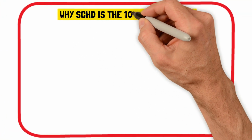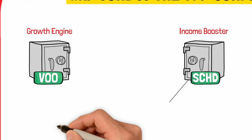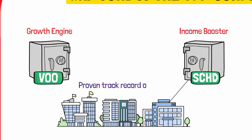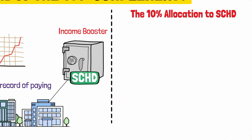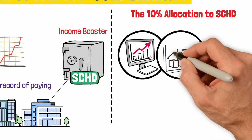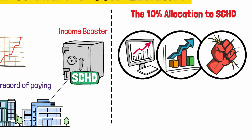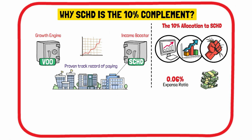Why SCHD is the 10% complement. If VOO is the growth engine, SCHD is the income booster. SCHD focuses on high-quality U.S. companies with strong financials and a proven track record of paying and raising dividends. The 10% allocation to SCHD gives you a starting yield that's higher than the market average, provides dividend growth to protect your income from inflation, adds a layer of defensive stability in market downturns. And because SCHD's expense ratio is just 0.06%, almost all of your dividend cash flow stays in your pocket.